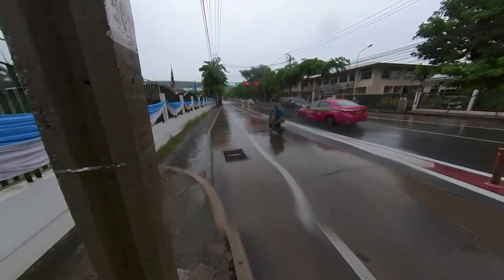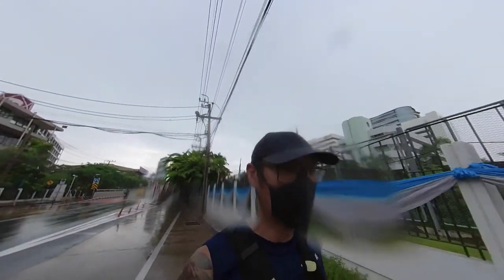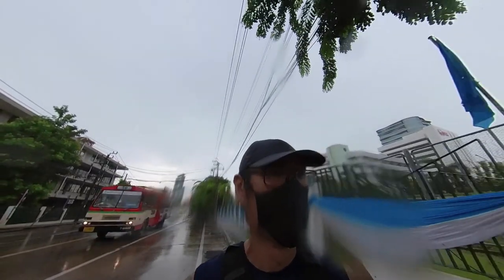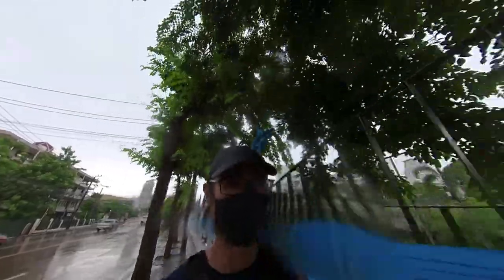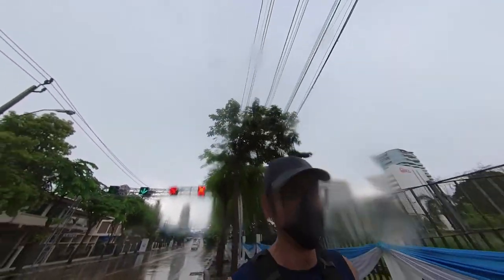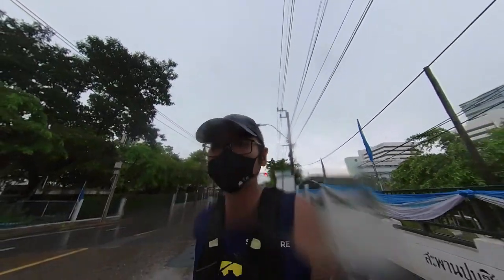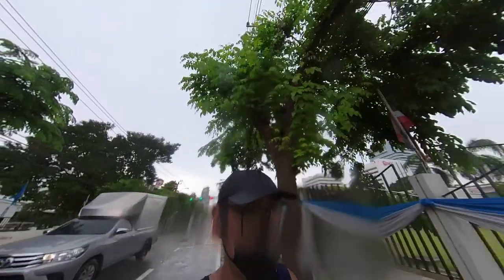So here I am at the train station, reached, all wet, shoes are wet. It's not too bad, I didn't feel a little bit cold, and I haven't had any drink yet. Earlier in the area I don't remember seeing any 7-Eleven, or maybe there is after I crossed the Chao Phraya River. But I wasn't thirsty, which is why I kept going. And the total distance is 16 kilometers, 16.5 kilometers. Not bad.